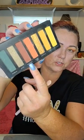Now I'm going to go in with this Profound, which is a dark maroon. And I'm going to do on the inside and down just like I would an eyeliner.